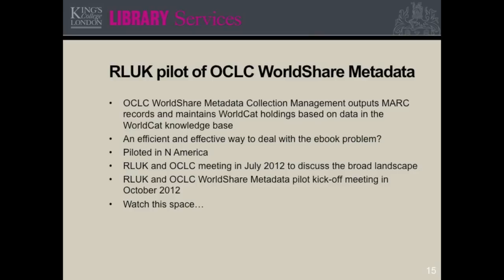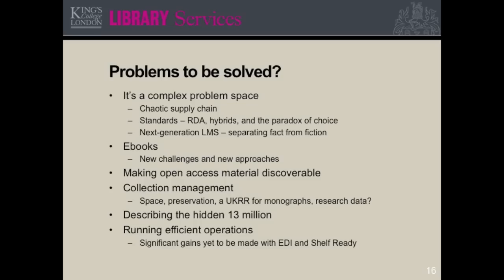And there's some people in RLUK here today, and some of your staff, I'm sure, who are working on that at the moment. And that could be a very effective way to solve problems with ebook records and get them out there for discovery. Speaking of problems to be solved, just a couple of thoughts to leave you with.